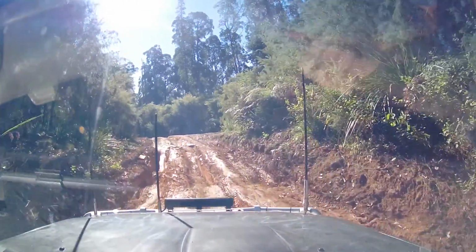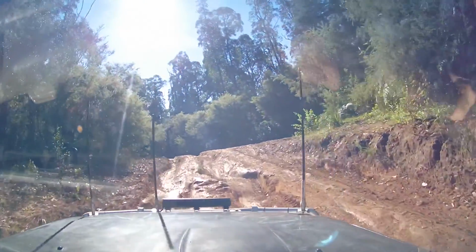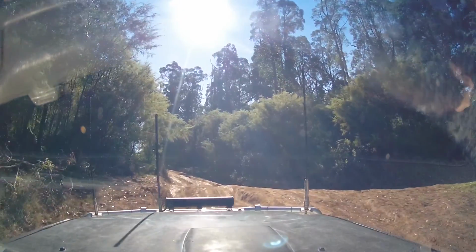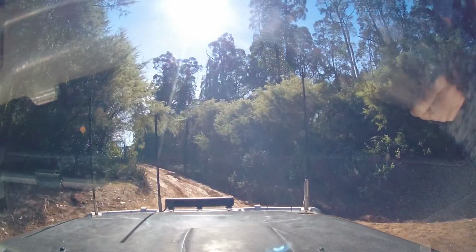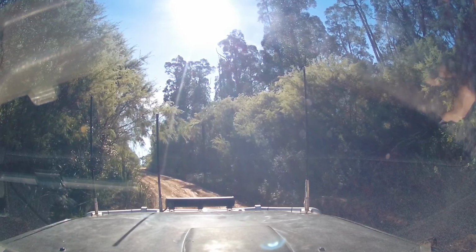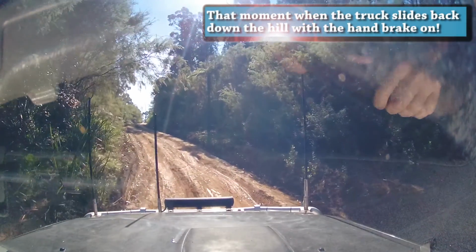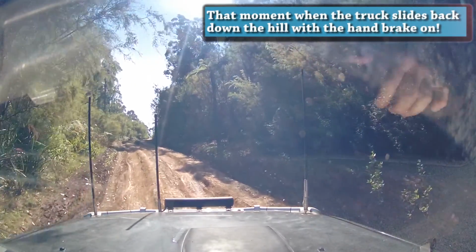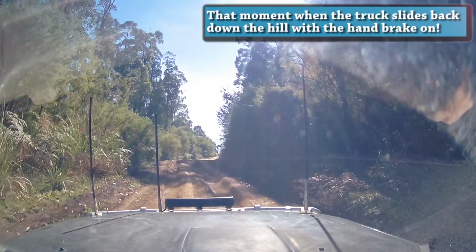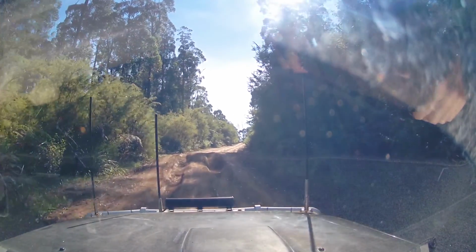What are we doing here? This one? I'd probably go left. Can you give me a locker? Free one? Did you get it? Yep. Whoa! That was a moment! I love it when the truck slides backwards on the brakes.